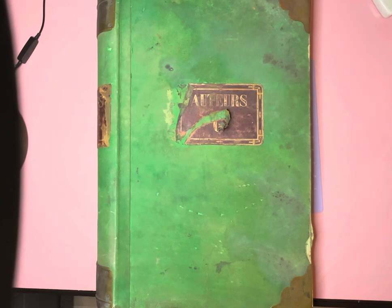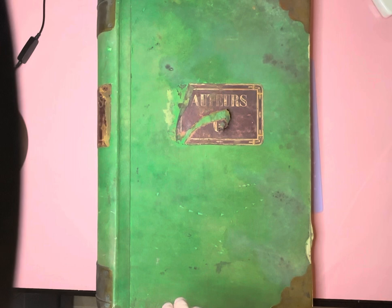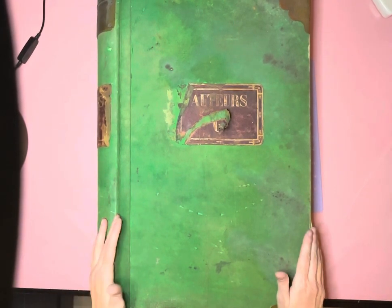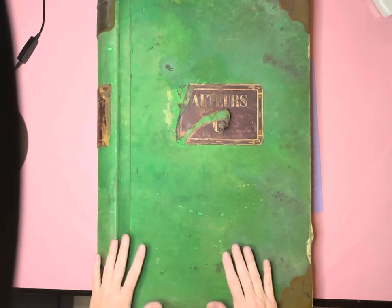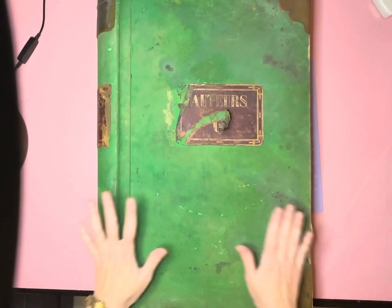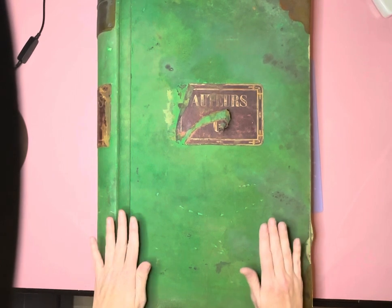When the box came, and I realized it was 63 pounds, and this massive ledger was in there, I messaged her to say, oh my goodness, I'm so sorry for even questioning the shipping, because it's massive. I had no idea. I was picturing a really large book, and this is like a car or something. It's huge.